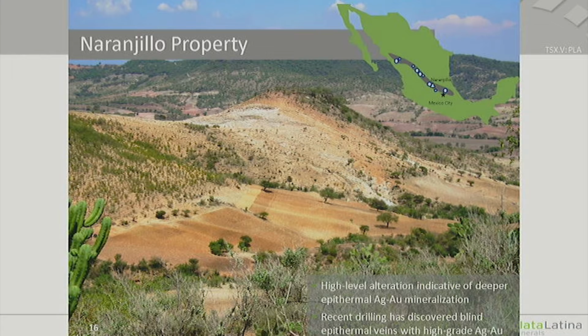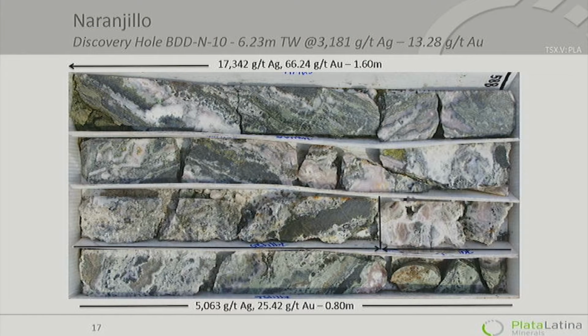Nevertheless, from where this picture is taken, directly under our feet, this is what we found. Classic, banded, high-grade epithermal vein. As I mentioned before, it's about 6¼ meters, estimated true width. Some of the samples in here, obviously, as you always get in these epithermal veins, are very high grade, 17 kilos. We had one that ran 30 kilos.